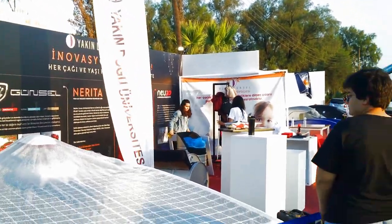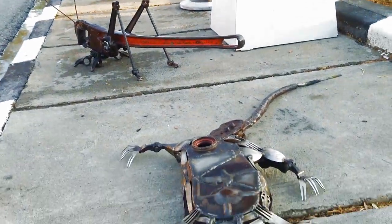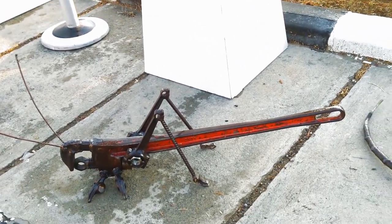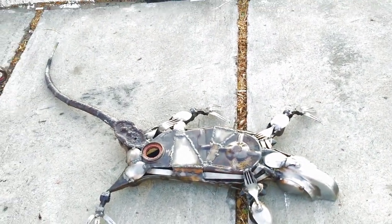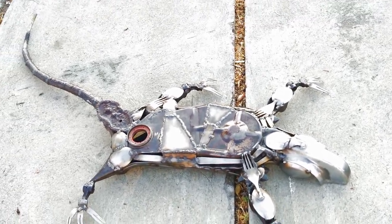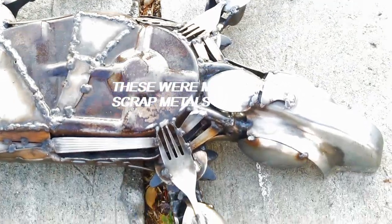What is this? Robots. It's like a reptile, a grasshopper. The arms are just forks, just like a frog. All these reptiles are made from scrap metals? Acrylic. Wow, guys, this stuff is made from scrap metals. You can see there's a spoon here. Look at the fork. Wow, for real.